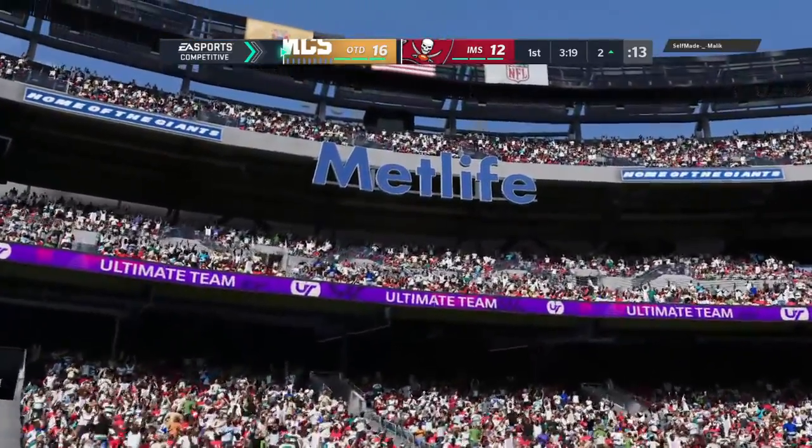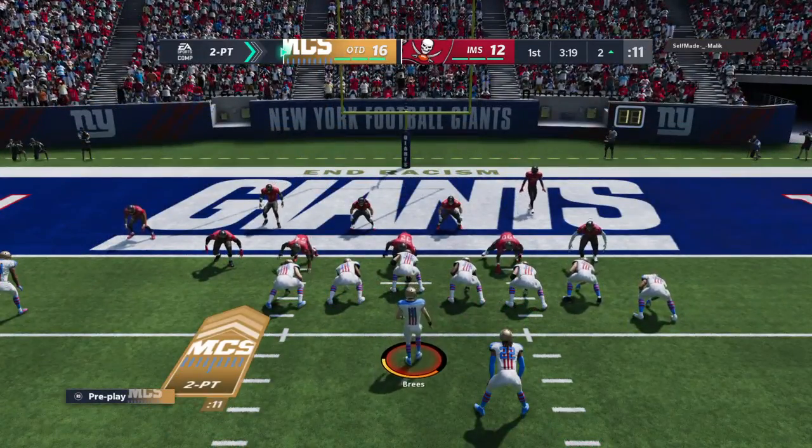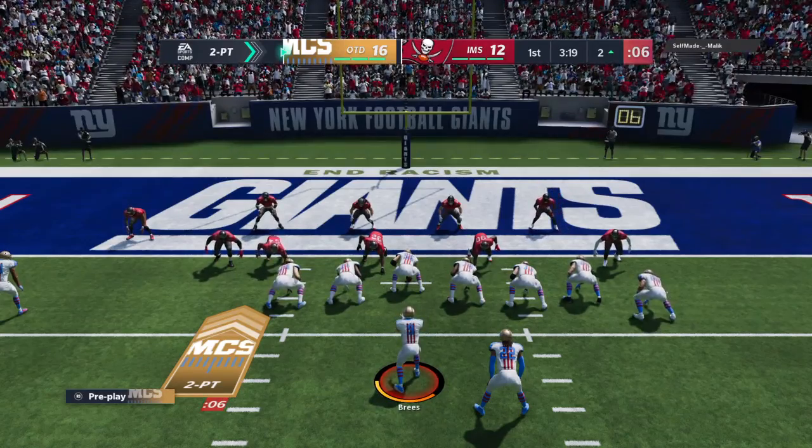I haven't even found the right height for my chair yet. I'm still adjusting. You mean you found a way to sit down? I did, yeah. Wow, you're quick. I guess I got that accomplished. I'm still standing watching this occur.